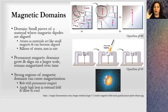Okay, and overall, when you get a larger domain, that larger domain will overpower a smaller domain, and you can see that at some point all of these domains will be clumping together. Atoms act like small magnets, and I'm talking about a scale of billions of atoms, and these regions are millimeters in size. So thinking about a piece of iron, that's what's going on in there. Those iron atoms each have such a large magnetic dipole moment, and they affect one another, and we'll get into magnetic forces in a few lessons, and they cause each other to line up. Okay, so that's how rocks become magnetized.